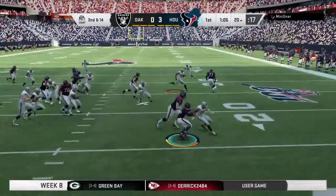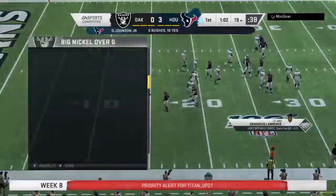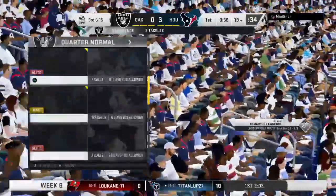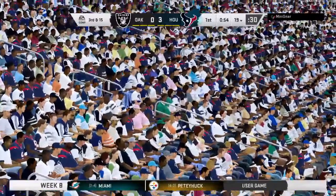They give to Johnson going right. And he will lose yardage on the play. Back at his own 19-yard line. That'll be a loss of a yard, and it leads to a 3rd down. He already has 2 sacks to his credit. Now another tackle for loss.